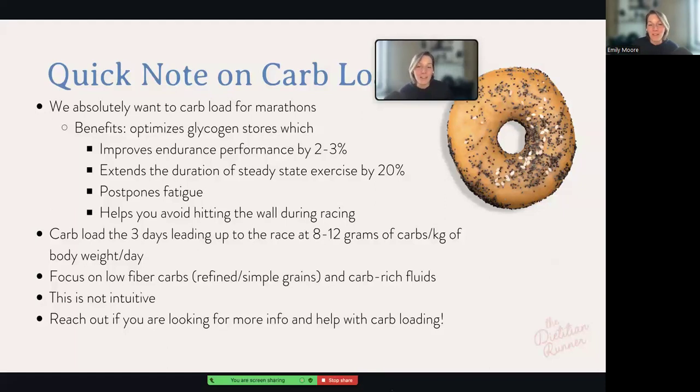Carb-rich fluids can be very helpful. I rely a lot on those when I carb load. And again, if you have questions or concerns or need help, let me know.